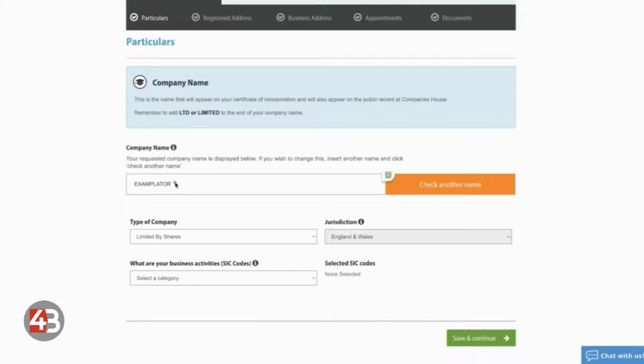Once you've completed the checkout, you'll see this screen. So this confirms the company name that you're using, so Exemplator in this case, but it does give you the warning that you need to add limited or Ltd onto the end of the company name. So this is because we're forming a limited company.